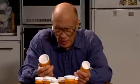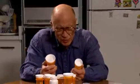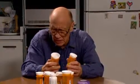Geez, look at all these bottles. How can one person have so many medications? Now, what's this? My blood pressure pills. Did I already take one today?